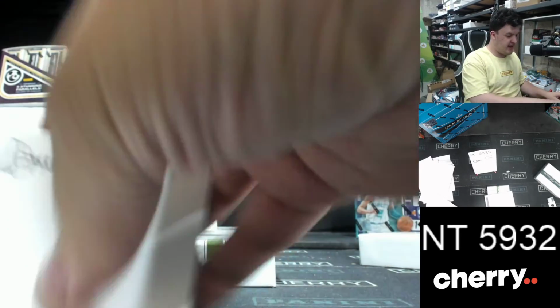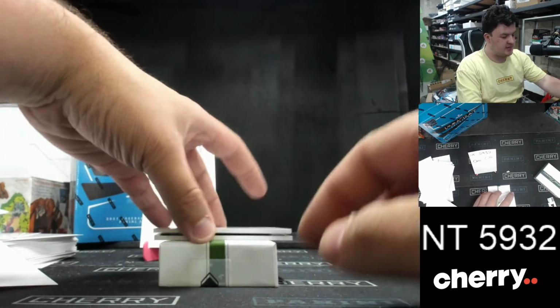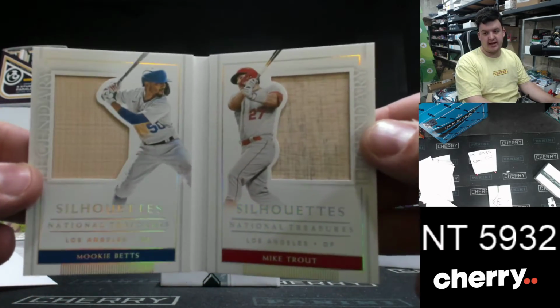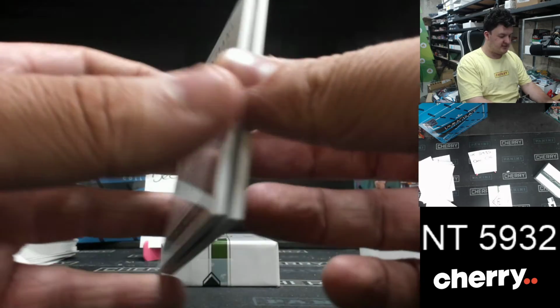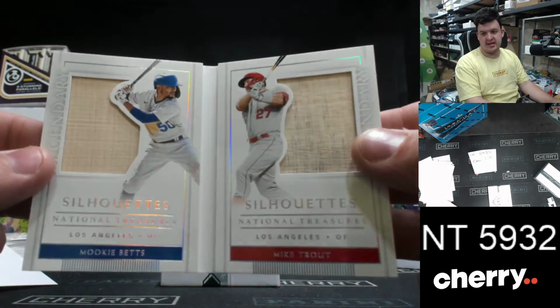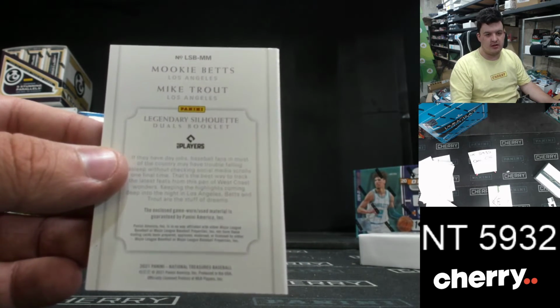Congrats, David. And then Legendary Silhouette, 2 of 10. This is going to need to be discussed. Mookie Betts for the Dodgers and Mike Trout for the Angels. That is beautiful. 2 of 10. Congratulations, both teams. Y'all will be in discussion very soon, I would think.